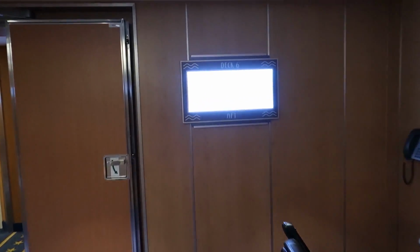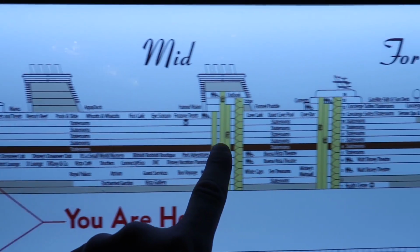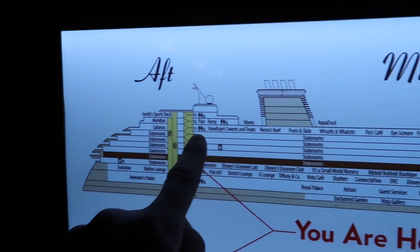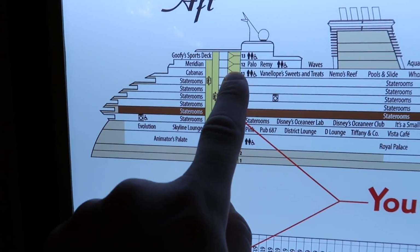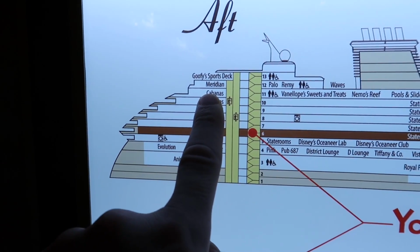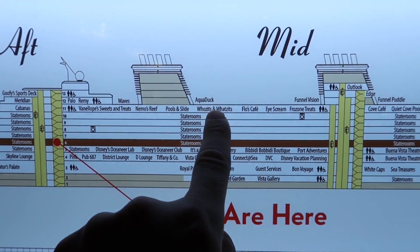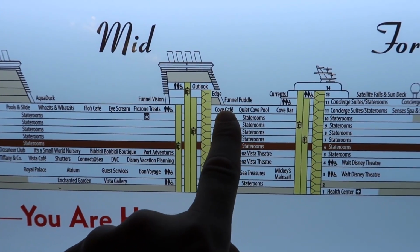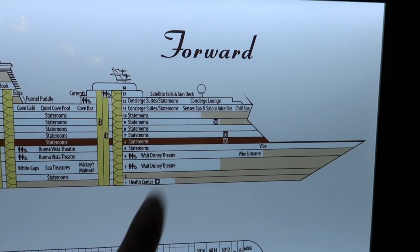So this is deck 6. And we are still at the back, so it's just staterooms all the way along. In fact, it's staterooms now for the next 4 floors. So we need to go up to 11. We'll get the elevator. And then obviously the bit at the back is where we had food earlier. And then all through here is sweet treats, pools, slides. So this is like the pool deck area, which we've walked through already. Cove Cafe and Quiet Cove Pool. We will go and explore them now.